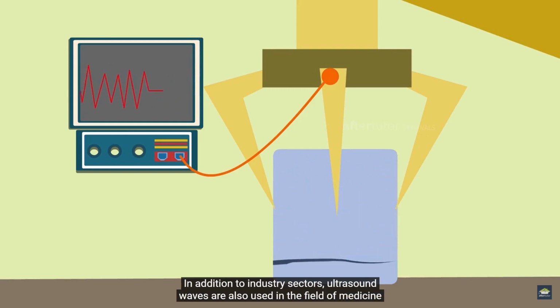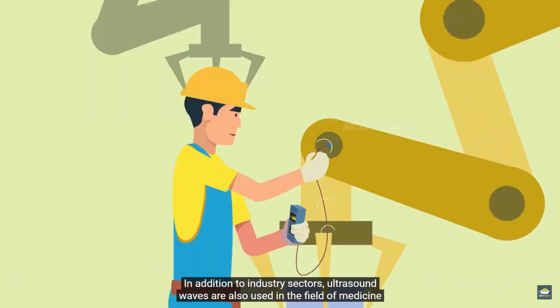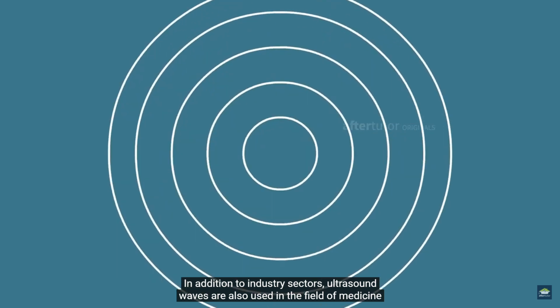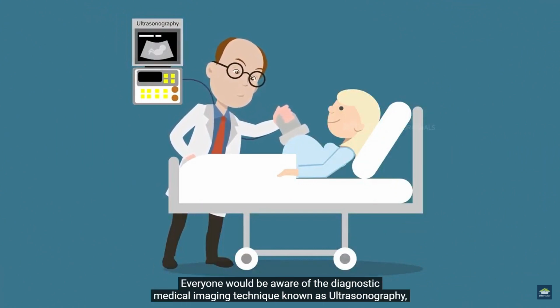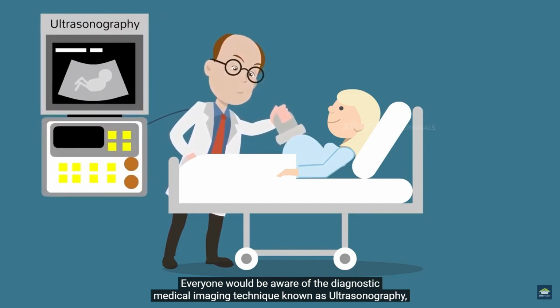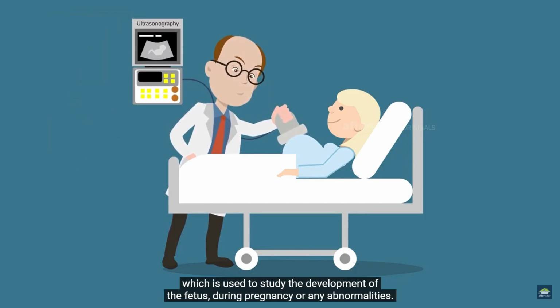In addition to the industry sector, ultrasonic sound waves are also used in the field of investigating the human body. Everyone would be aware of the diagnostic medical imaging technique known as ultrasonic sonography, which is used to study the development of the fetus during pregnancy and any abnormality.